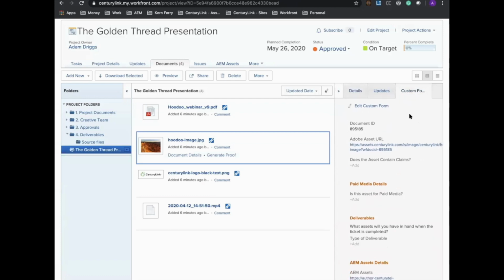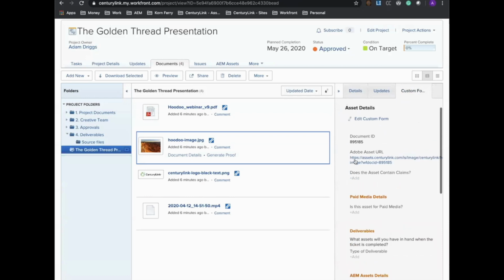So this is where we can, at a later date, if we needed to go and add additional fields to the asset or update information, we can do so here on this Workfront form, and that information is going to get sent back to AEM as well. But there's one thing that's very important that we'll spend the most of the time talking about, and I will hand over to Amy here shortly, is this AEM assets URL.